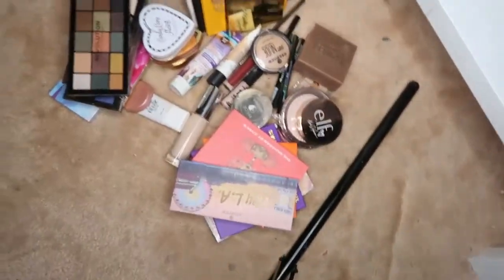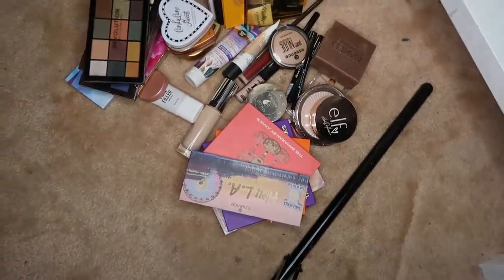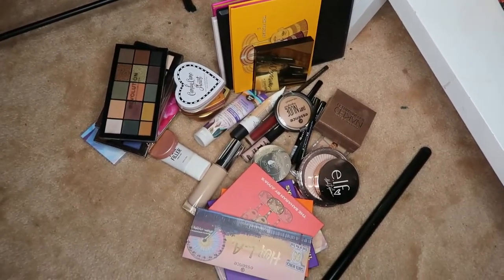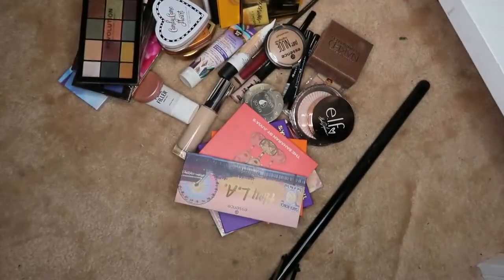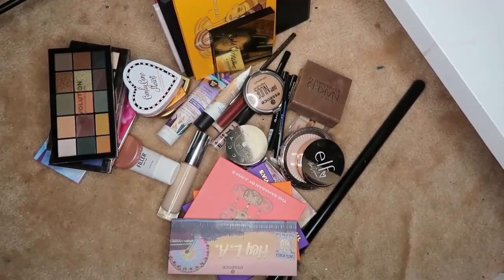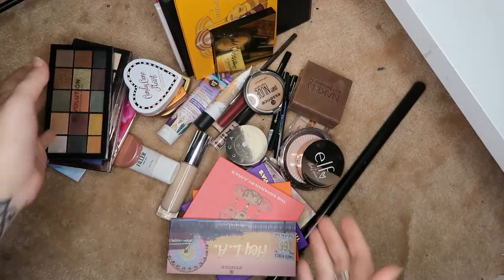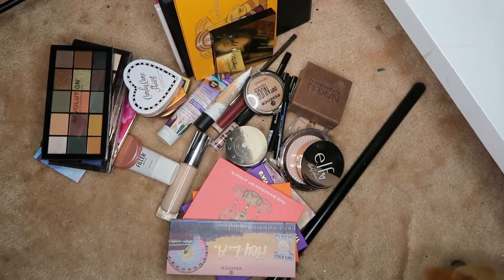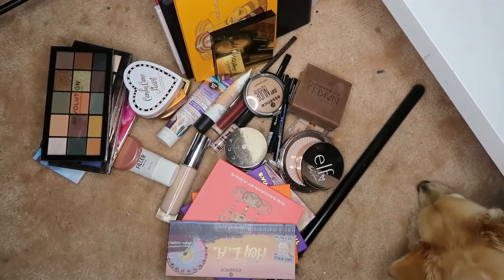But this is an overview of what I'm decluttering. I do often go through my collection and just get rid of things that I'm not using. But I've decided, you know, this is good. I like this. I'm very happy with what I'm getting rid of. I'm very happy with what I'm keeping. And yeah, this is what I'm decluttering, including the eyeshadow palettes and cool. And a dog. Hello. Hello, dog. Don't eat that.